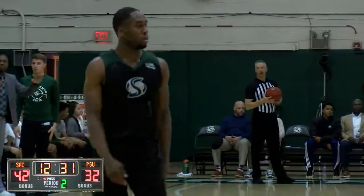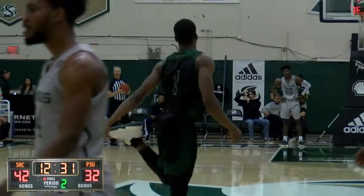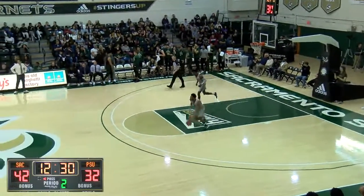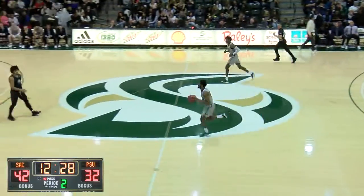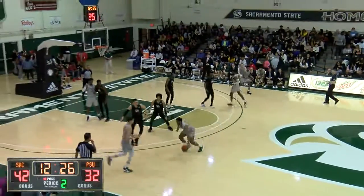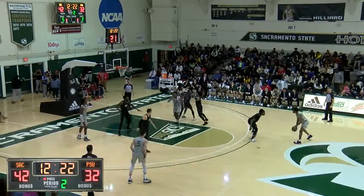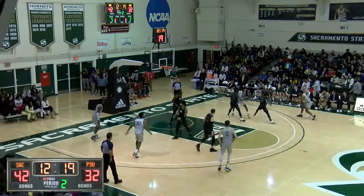So Chibizi comes in for Esposito, who always has that mellow look on his face when he transitions out of the game. He was a warrior out there, and 10-point lead for Sacramento State, but now the Vikings can cut it to single digits. The Hornets led by as many as 13.